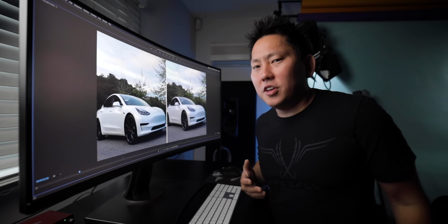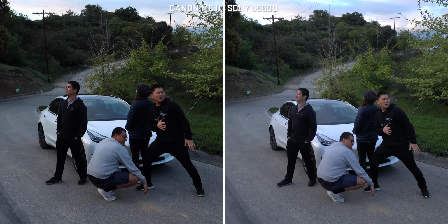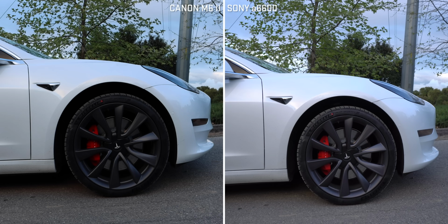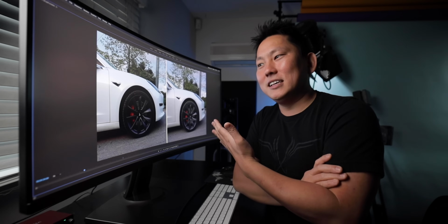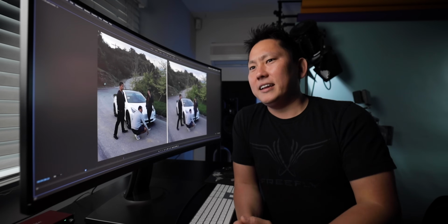So you ready for the grand reveal? The camera on the left, or camera A, is the Canon M6 Mark II. But I would have to say, from a technical standpoint, camera B on the right, which is obviously the Sony a6600, is the better camera in terms of sharpness and dynamic range.